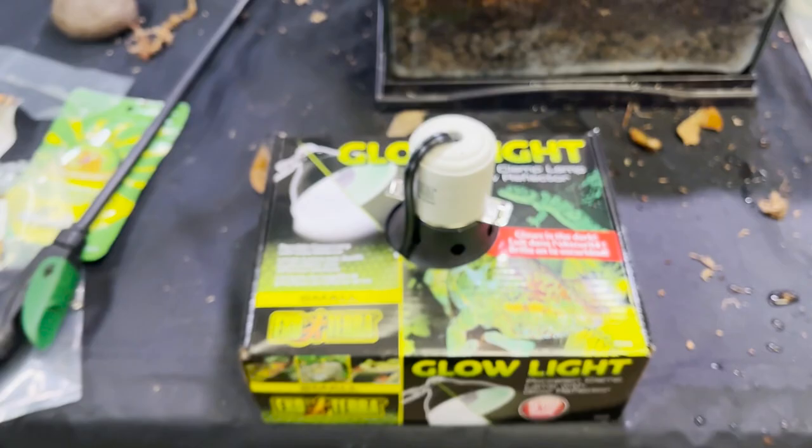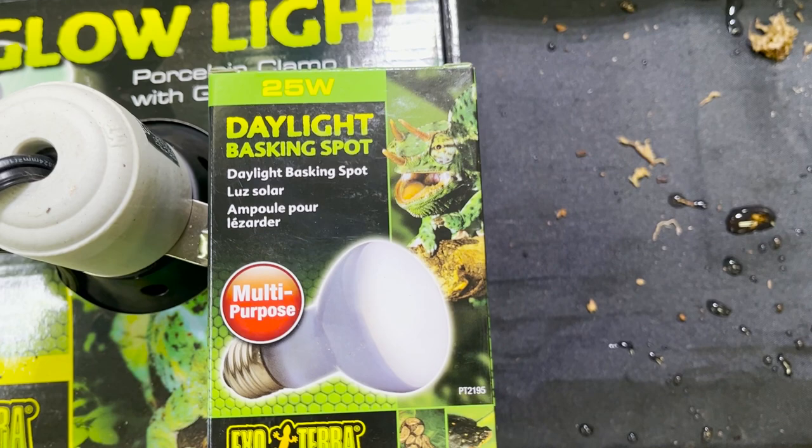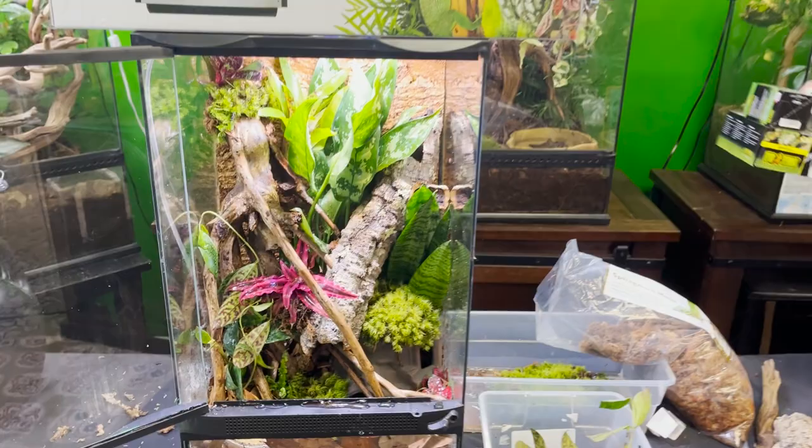their natural environment. We're going to go with a daylight spot. So this isn't a halogen bulb. I'm always going to recommend halogen because it does infrared A and infrared B extremely efficiently. However, this 25 watt for this size habitat is exactly what I'd recommend to start. I am always going on the side of caution.